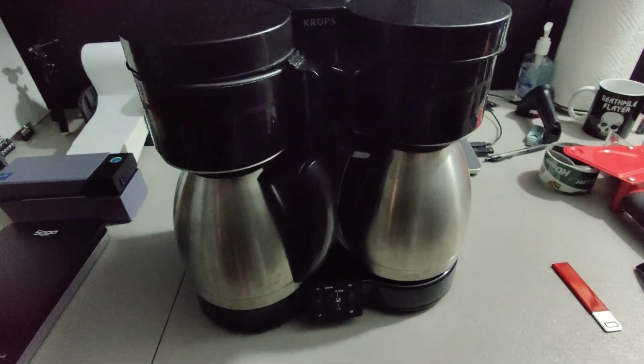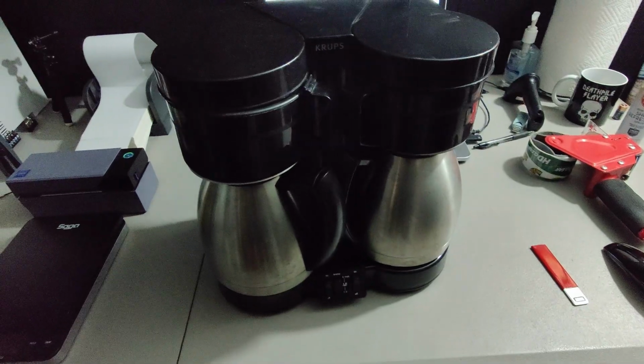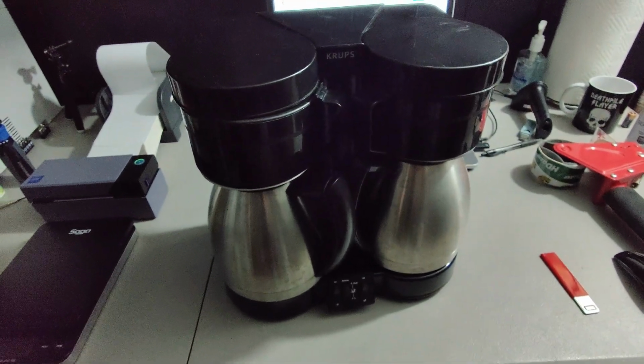So I ended up selling this dual coffee pot maker for $80 plus shipping. I paid $10 for it at a Goodwill. Gonna be some good profit, but a little bit annoying to ship.